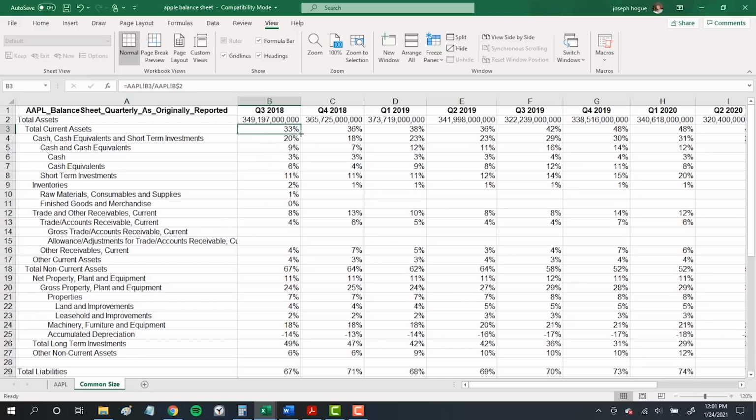Now that's going to show you what percentage of the assets is represented by the accounts receivable or inventories or its debt. And I know all these numbers in the spreadsheet can be confusing at first glance, but it's actually really simple. You're basically just copying one formula across each line to show you those percentages.